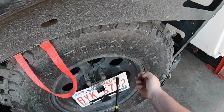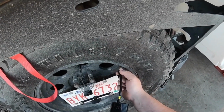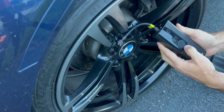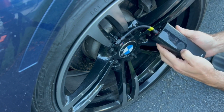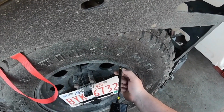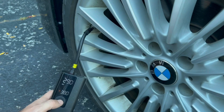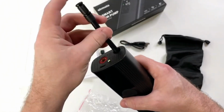Compact and lightweight, it's convenient to store in your glove compartment or garage, ready for use whenever you need it. The Air Moto Tire Inflator features a convenient handle for easy transport, making it ideal for emergencies on the road or outdoor adventures. Stay safe and prepared on your journeys with the Air Moto Tire Inflator.